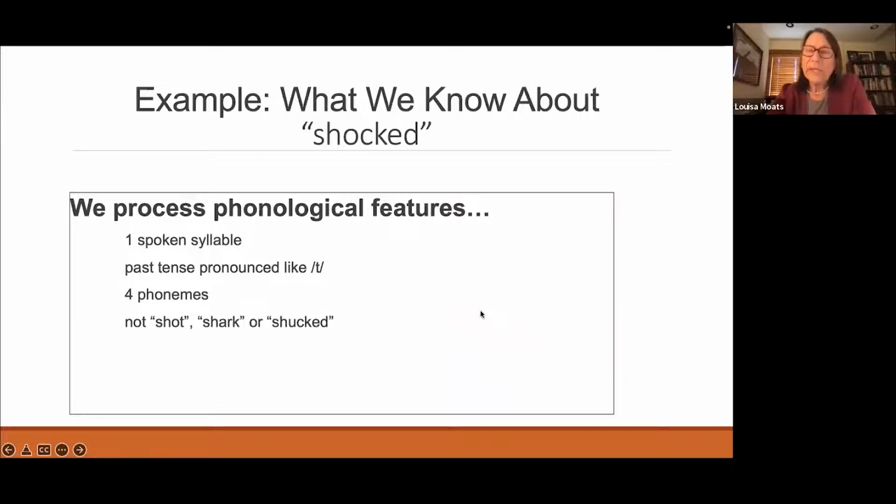Now, to consider what we know just about a basic word. Here's a basic word, shocked. How do we remember this word? A good activity for all of you educators out there that we use a lot in our professional development is to take just about any word you can think of and describe it from the standpoint of its phonology, its orthography, its morphology, its meaning and uses.